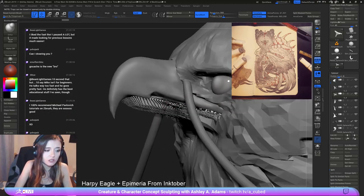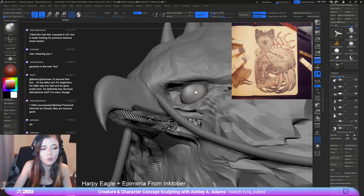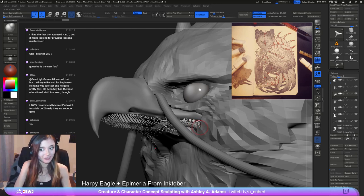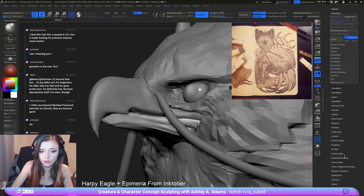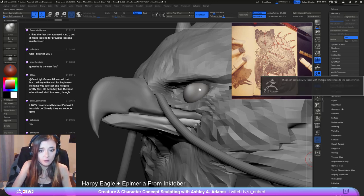Dynamesh and the Swiss cheese kind of thing happens, which is really kind of cool for experimental stuff, but if you don't want that because you want to sculpt something that doesn't look like that, totally fine and perfectly reasonable, then let me show you how to fix this. So first of all, undo what you just did. Now you can go into the geometry tab, go to mesh integrity, check mesh integrity.